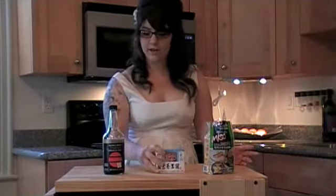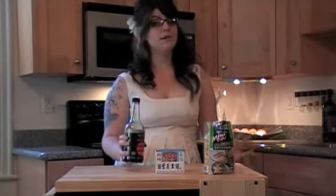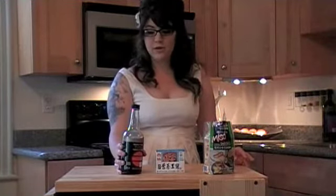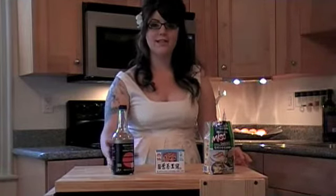The last thing is tamari. Tamari is basically soy sauce. It's a different type of soy sauce, and actually just has a little bit more flavor. So any recipe that calls for soy sauce, I replace that with tamari. You can use either one, but I think this is just a better flavor instead of just tasting salty.